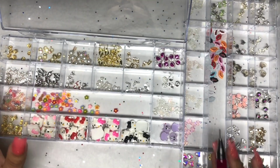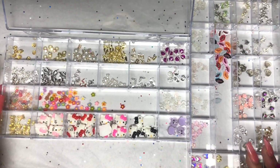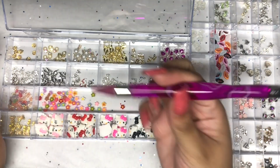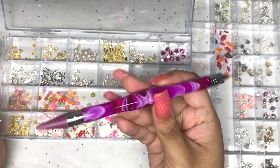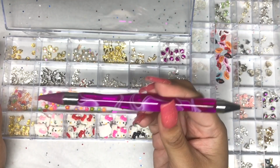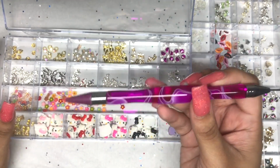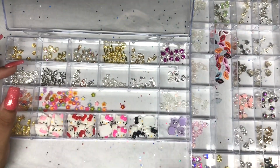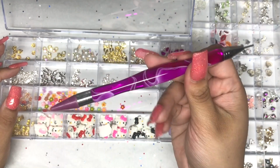Okay, so I hope you guys are able to see well enough what I'm doing. This is a wax pencil that I purchased through Shein. I think it was a dollar or two. The first one I unboxed, unfortunately, broke, but this one has been working really well, so I'm super happy about that, because they're inexpensive and they're so cute.